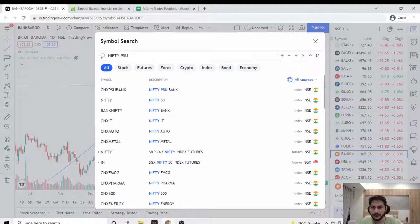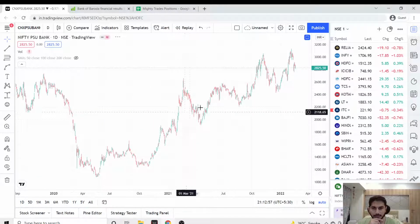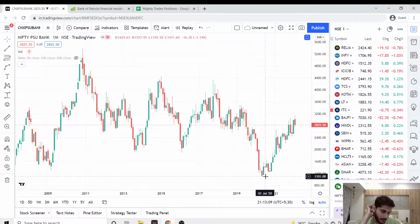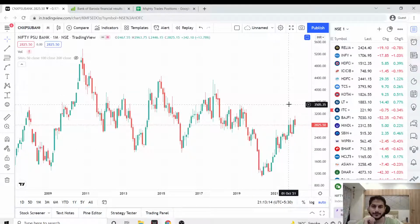So if you look at the Nifty PSU Bank Index, you can clearly see how nicely it's been in a strong upward momentum. And there's a lot of room for the PSU Bank, right? If we look at the monthly chart here, the PSU banks have corrected very sharply, and only now they have been able to move up. So there's a very good room for an up move in the PSU sector as well.